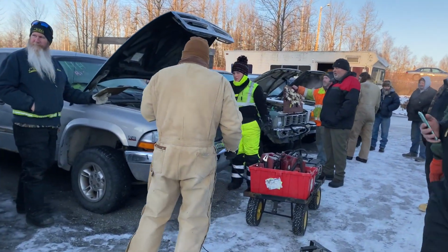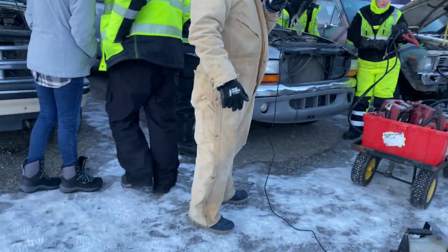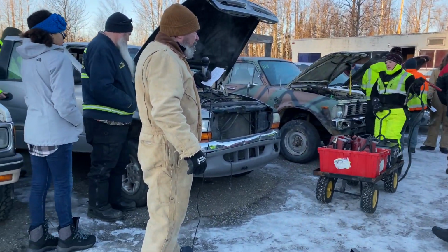1998. Ooh, nice and quiet. Does have the keys. Nice little pickup. Four-wheel drive, not that good looking. There you go. All right, somebody give me 1,000. Start down there with 1,000. 500, 750.